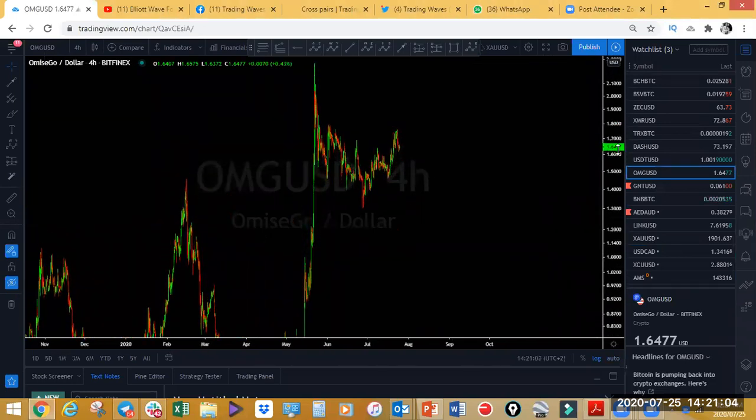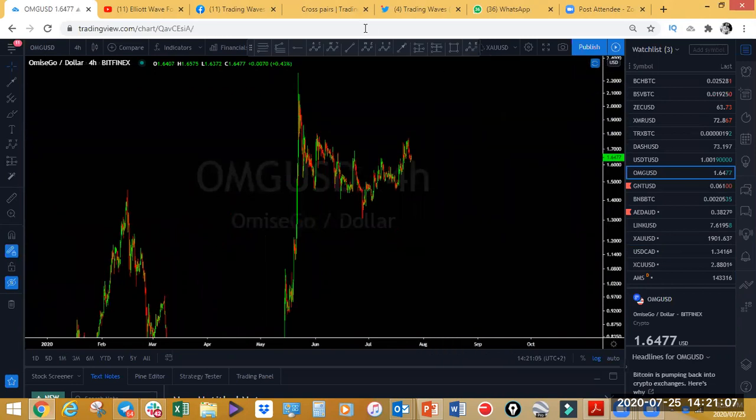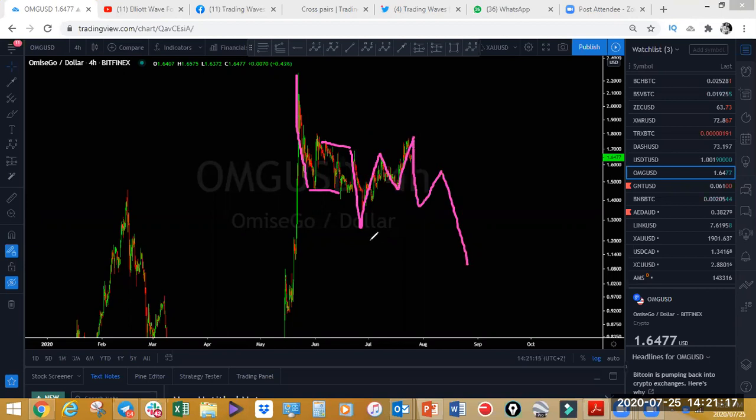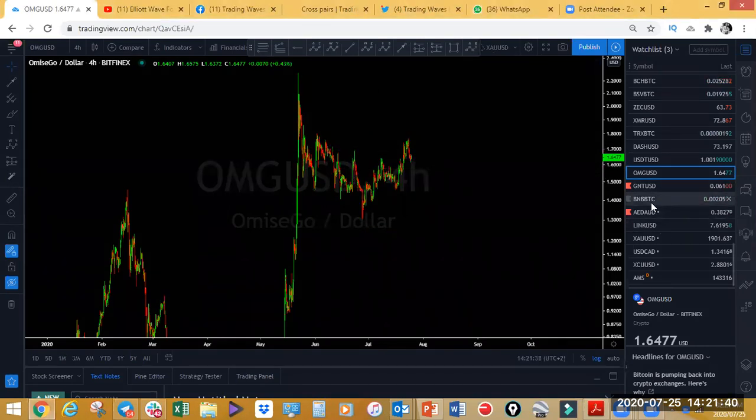Omisego versus US dollar. Omisego looks like it's making a move to the downside. We're seeing this one as having made this corrective structure in 3 waves, but it goes up again in 3 waves. Are we going to see this one making another 3 waves to the downside, making this a WXY structure? So Omisego, of all the cryptocurrencies, is the one that looks bearish. So let's see, is this going to be confirmed? It needs to be confirmed by seeing a continuation pattern here, and then we start seeing downside, and we're going to have this one as the first target to see if that is the move that we'll be looking at on Omisego.